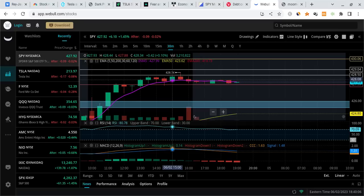Could the market crash in the future? Sure, it's still possible, but there's no confirmation that we're going to crash to new lows or anything like that. Why? Because we have so much support.